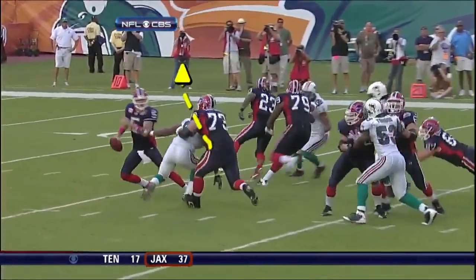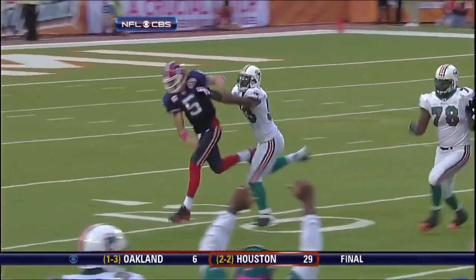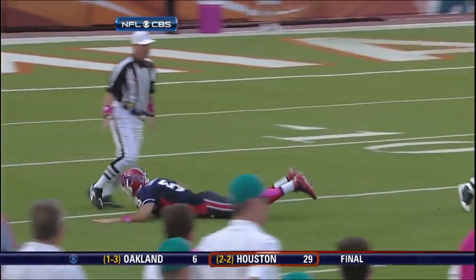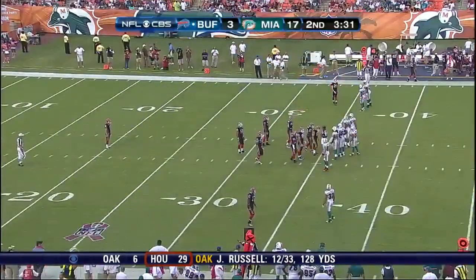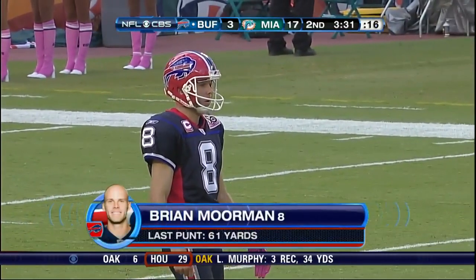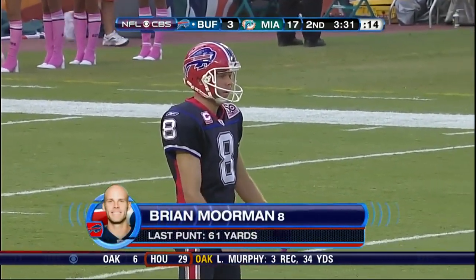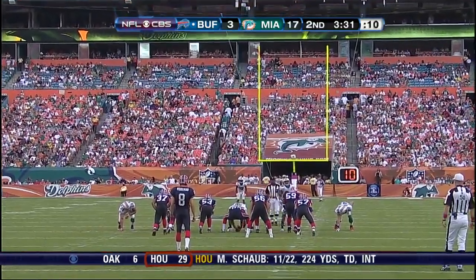Look right here. Cameron Wake right in the face of Edwards. Yes, he does escape, but still, while in chase, is forced to get rid of the football. The offensive line is allowing way too much leakage into the face of the quarterback. Tony McDaniel is in there too. You take a look at Mormon, who booted one for 61 yards. This culminates their 6th possession.